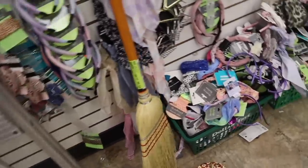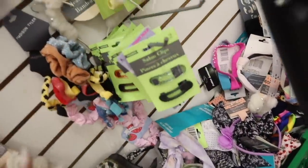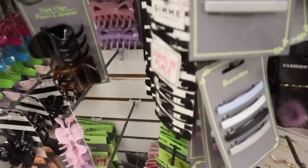I'm very excited to look at the hair accessories, you guys. They always have the cutest ones at this location. So don't forget, the ones with the green packaging are usually $3 at Five Below. So really cool for $1 here. And I love this brand too, usually found at Target and Walmart. But look at this one, you guys.